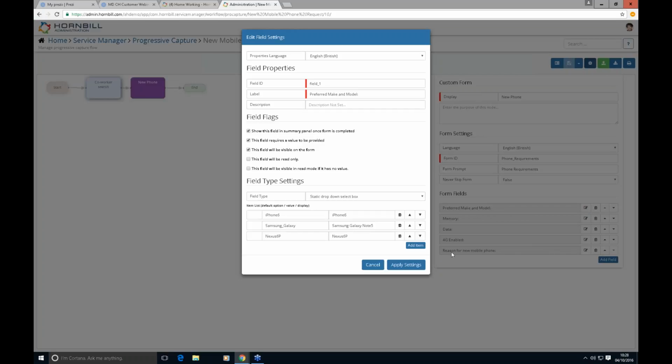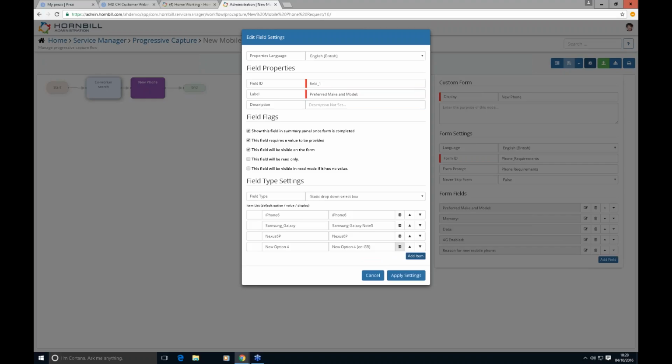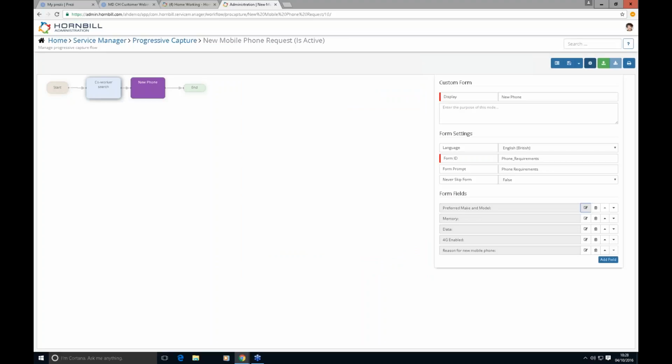Again, in terms of defining these, it's very simple. You pop your question in there, you can put a description in there, and then you have your options, and you could easily come in and add in a new option here to say, ABC phone, whatever it might be, and it's as easy as that to change the actual options that are available, if you like.